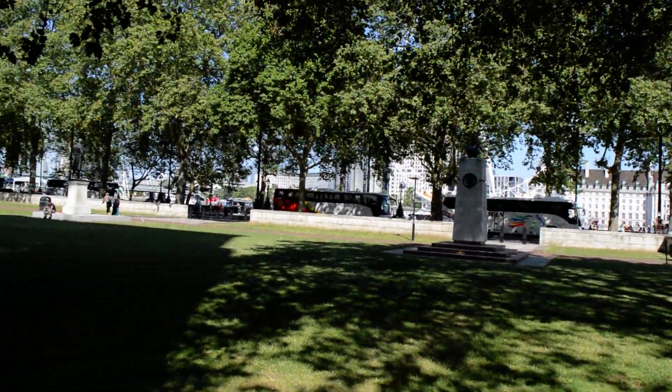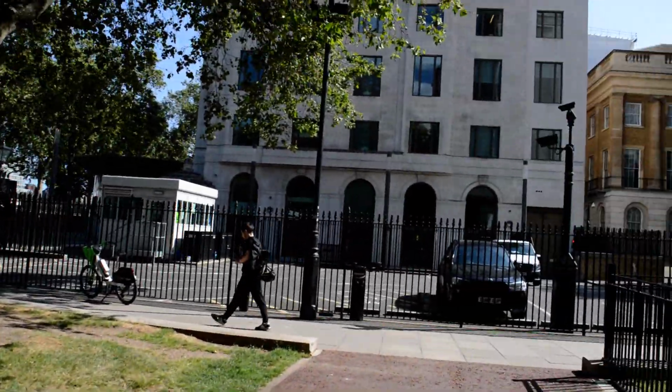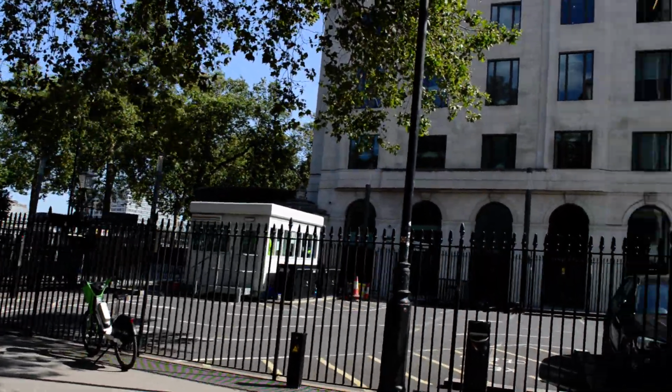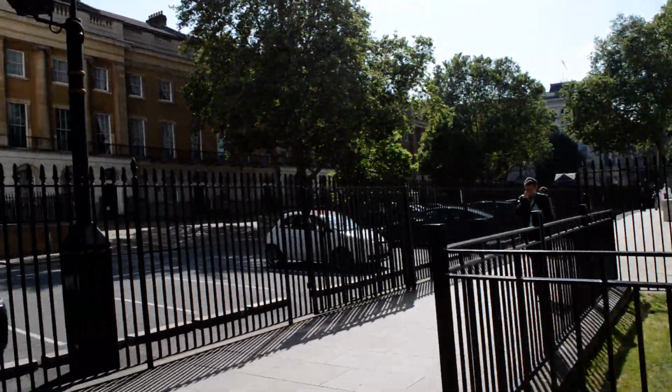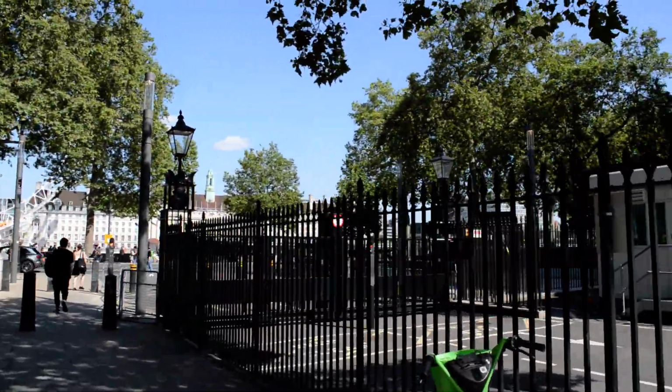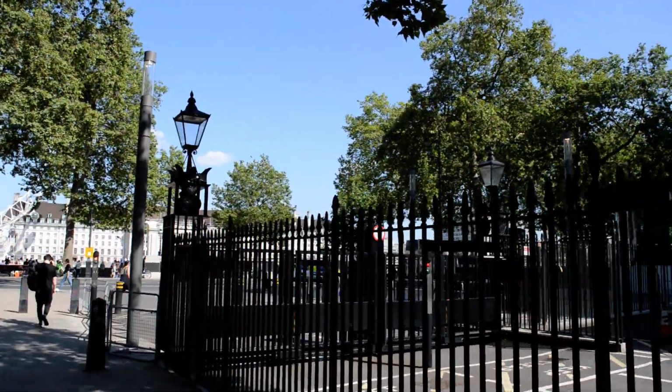So, yeah, made it through to here. Scotland Yard. New Scotland Yard. Let's have a close look at that sign. Then I'll walk down to the protest pen and see what's happening there.